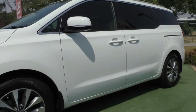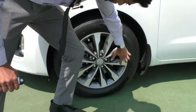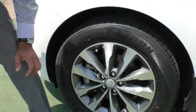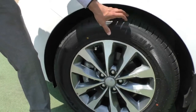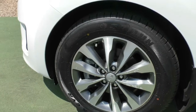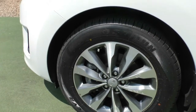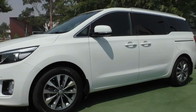Taking a look at this final alloy, few marks just on this little spoke here and this one here, but the actual rim presents in great condition around here, and no major marks, actual serious damage to the rim, and plenty of tread on these tires. Like I said guys, the car's in great condition. Now what we'll do is pop the bonnet open and take a look inside the engine bay.